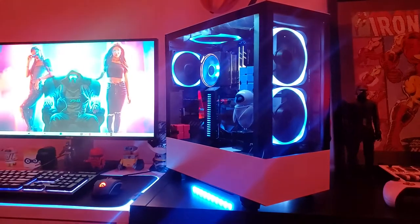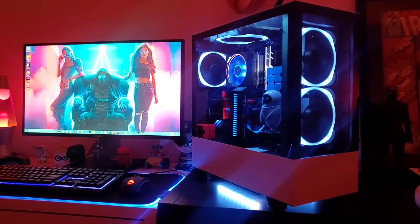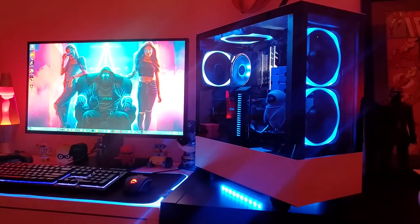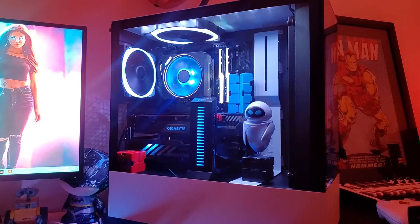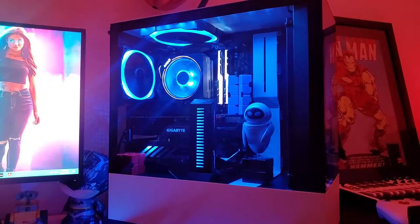Another thing you need to take into consideration is real estate, right? How much space do you actually have for your setup? The larger the room that you have, the more things you could actually cram in there. Unless, let's say, you're going for that real minimal look. And if you're going for that minimal look, then space might not really be your issue. But real estate is something you need to consider.